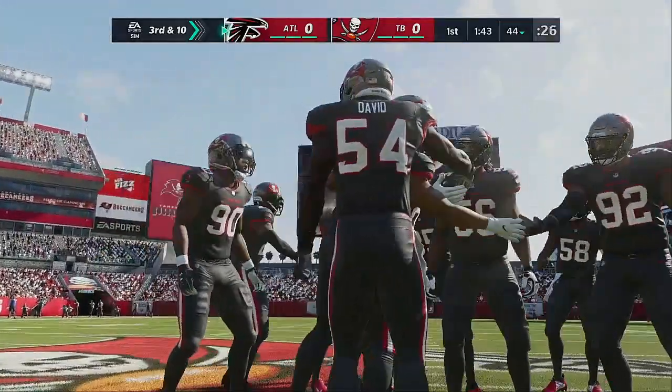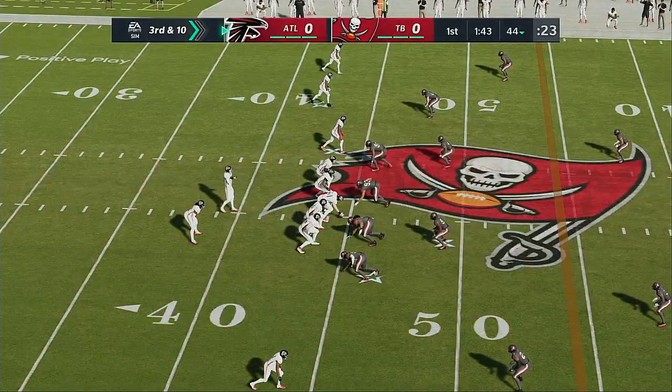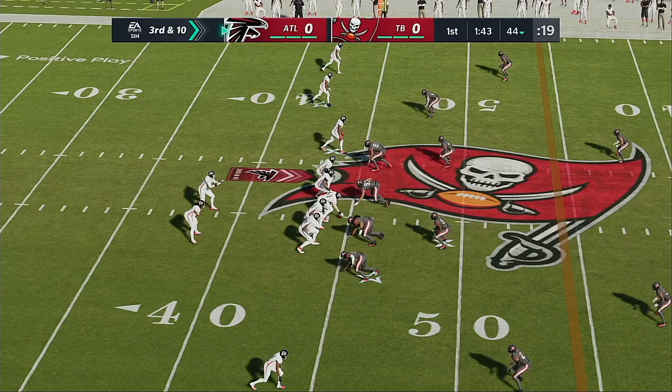That brings up the big question: do they bring pressure or do they play coverage on this down? So back-to-back incompletions, and that has them staring at a third and 10.